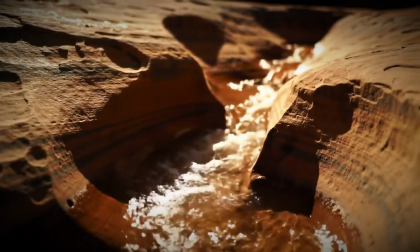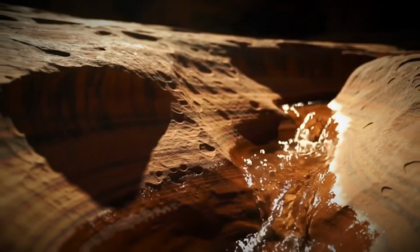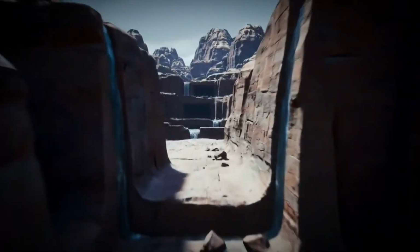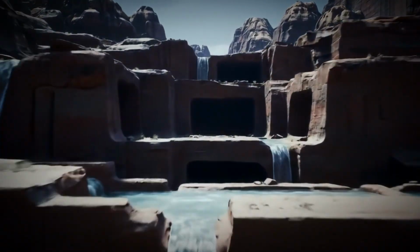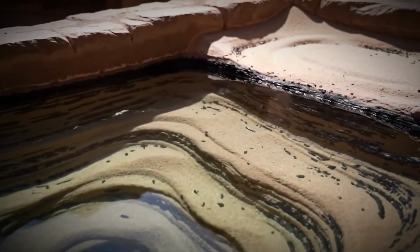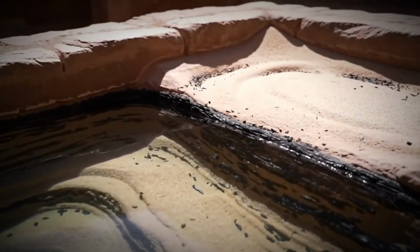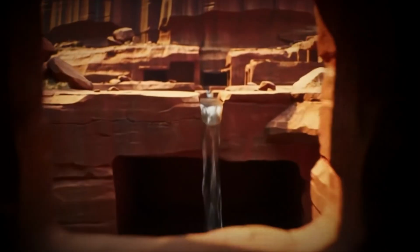During the rainy seasons, which were brief but intense in the region, Petra transformed into a gigantic water harvesting machine. Every roof, every rocky surface was designed to channel rainwater into the storage system. The Nabateans literally sculpted the landscape to maximize water capture, creating a perfect harmony between human architecture and natural geography.